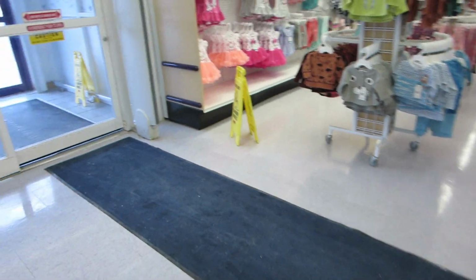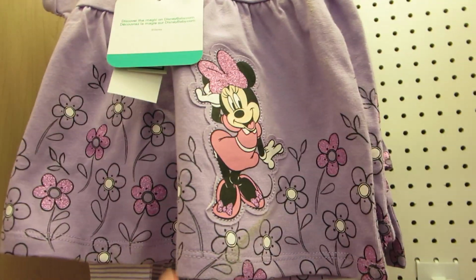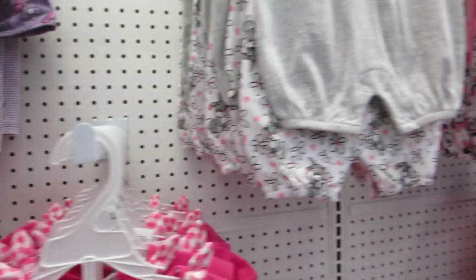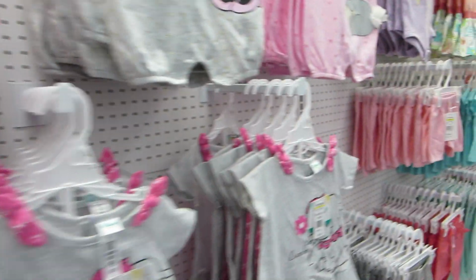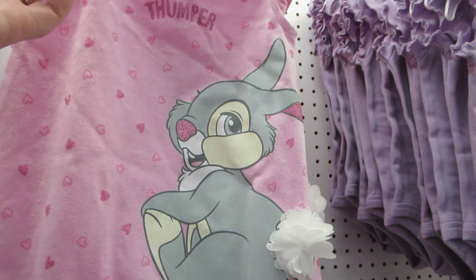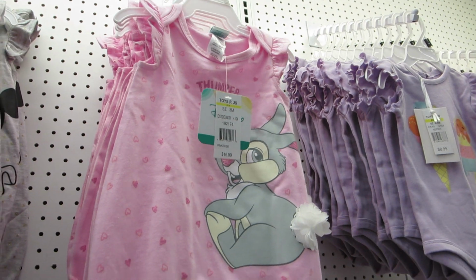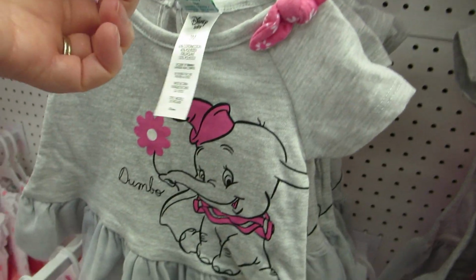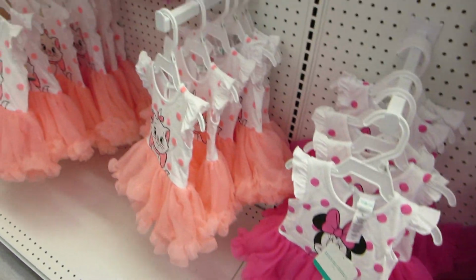Yes, they have a bunch of new Disney things. They've got Minnie Mouse. This one's dirty, but Minnie Mouse purple outfit. I really like these Thumper rompers, and they also have this adorable one that has a little flower tail. How cute is that? I really, really, really like this. If I hadn't bought stuff already, I'd be buying that. Maybe later this year. We have Dumbo. Whoops. Got Minnie and Aristocats.